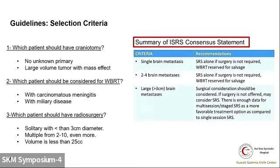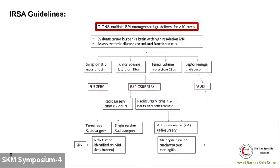And which patient should have radiosurgery? Solitary with less than 3 centimeter diameter, multiple from 2 to 10, even more if the volume is less than 25 cubic centimeters. So these are our guidelines by the International Radiosurgery Association.